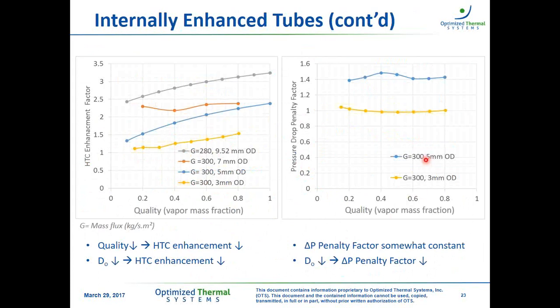So what I want to illustrate here is that first, from a heat transfer coefficient perspective, the enhancement is reduced as we reduce the quality. Therefore, in the two-phase region, by increasing the vapor fraction, we get more enhancement in the heat transfer. But also, as we reduce the tube diameter, the actual enhancement also reduces. So this is 9.5, and we go all the way down here to 3 millimeters. However, if we look at the numbers, we're still getting a pretty good enhancement, even with smaller tubes. Here we have 1.5 all the way to 2.5 between 3 and 5 millimeters. So this is still pretty good enhancement overall.